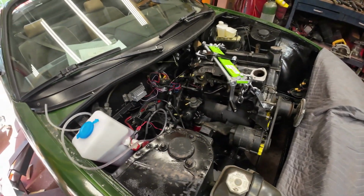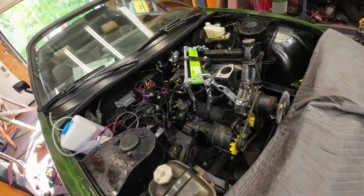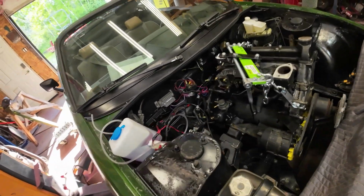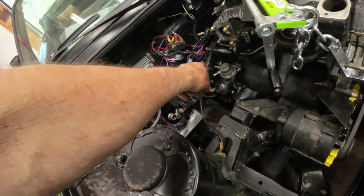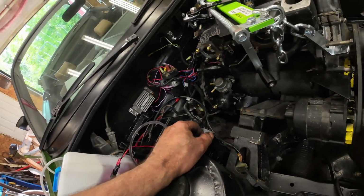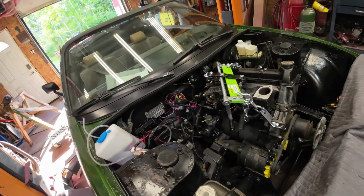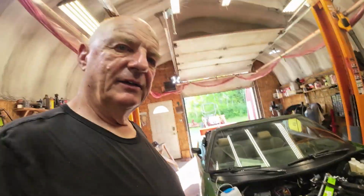Yeah, there we go. Now, right or wrong, it's all out. So I want to check, there's a return hose right there for the, what do you call that? For the fuel system. And I'm going to check and see if that's plugged or anything there, because I think it is. Anyway, there it is in there. I'll see you tomorrow. Bye for now.